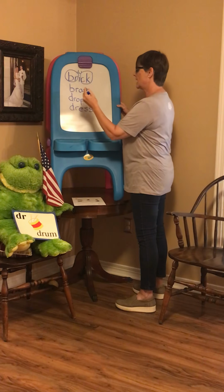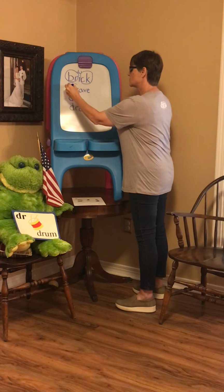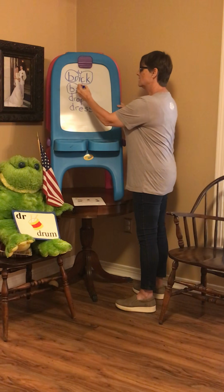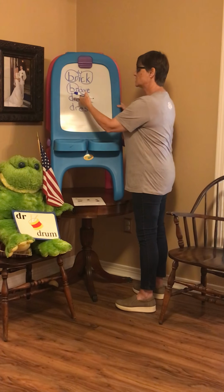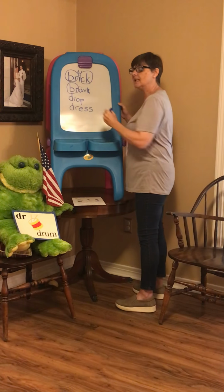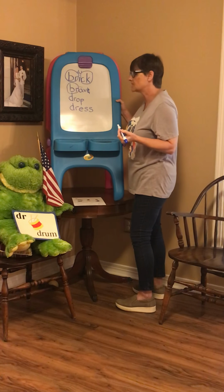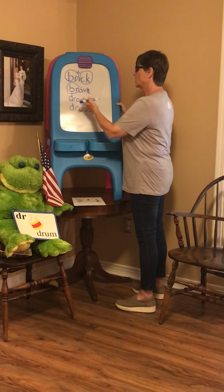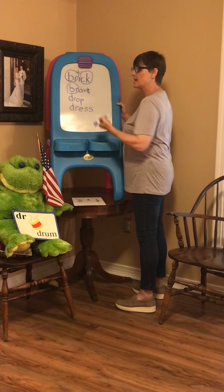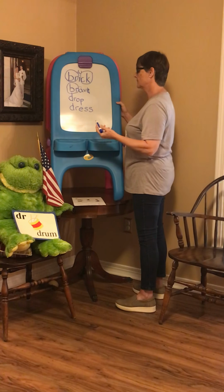Very good. See if you can do this one with me. 2 vowels, okay? But first let's circle our special sound BR. 2 vowels, A and E. Put a line over the A so we know it says its name or the long sound. Cross out the E because it's silent. And let's read the word. Brave, brave, brave. Very good.